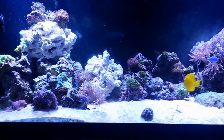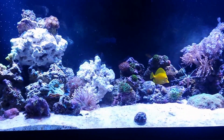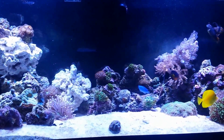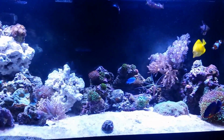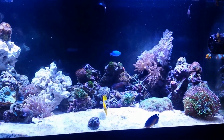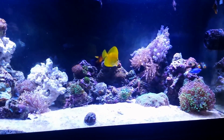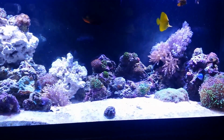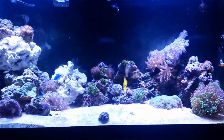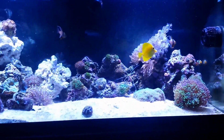I added a green emerald crab in here the other day as well. I've had them in the past, and the one that I lost in a bucket when I did the move, I forgot about him. He was at the bottom of the bucket when I checked a few days later, but he did a good job of killing my bubble algae problem in my old tank, so I think a new one will do a good job in here. I'll monitor it, see how it goes. So yeah, that's the reef. I think we're good with it. Just some more corals, and just gonna sit back and watch it go.